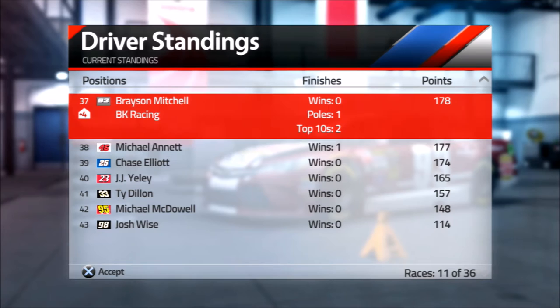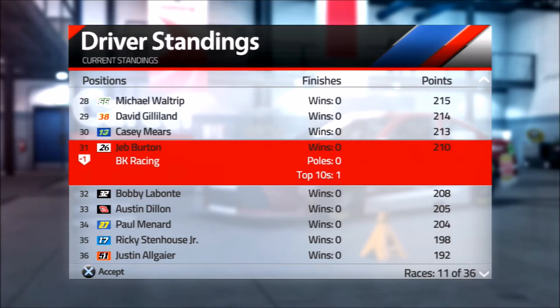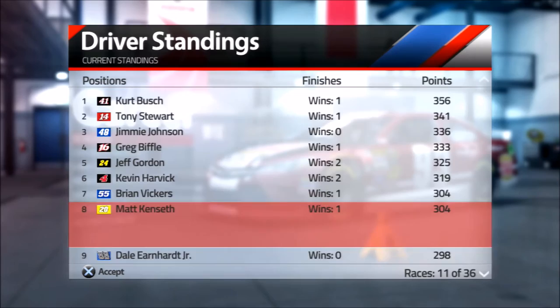Alright, we are up to 37th in points, and it sucks having to say up to 37th, but, man. We are ahead of teammate J.J. Yeley, Ty Dillon way back there. Jeff Burton has been dropping spots like a rock. He was 16th in points at one time, I'm pretty sure. That was race number 11.